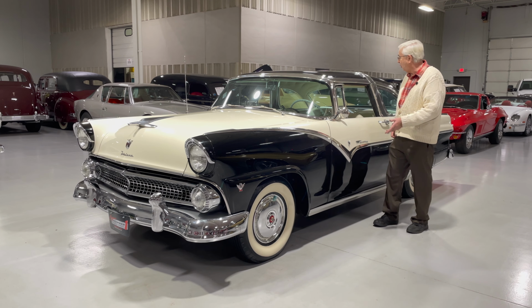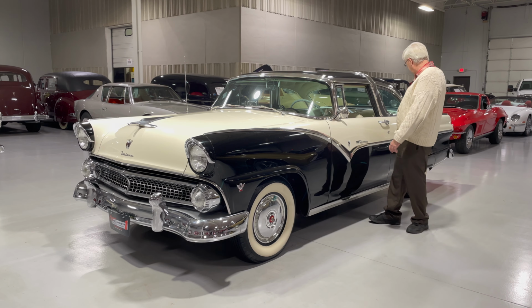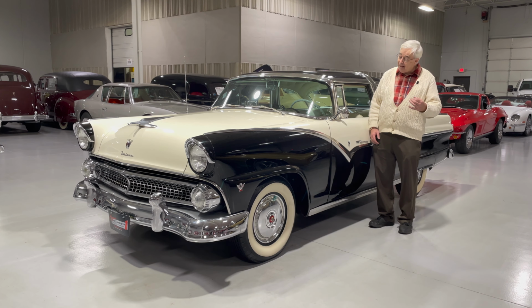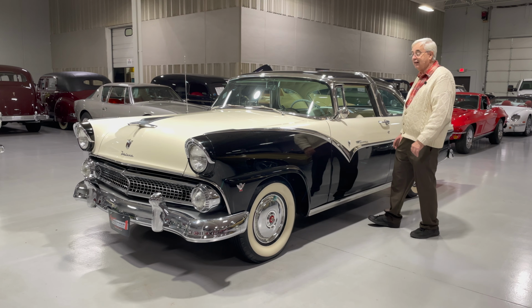You know, the Crown Victoria, this car also has the dual exhaust, of course, and hey, take a look, fender skirts, another one of those real standard things that people had to upgrade; they had to ask for them. It's just one of those things that completes the look, I think, going down the side of the car.